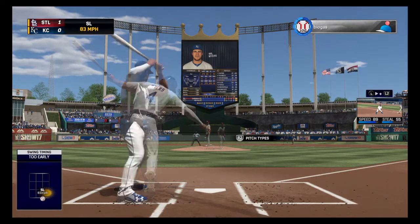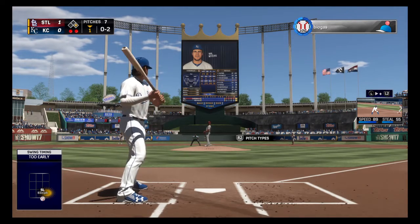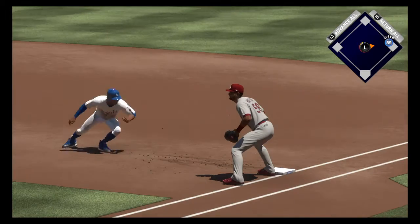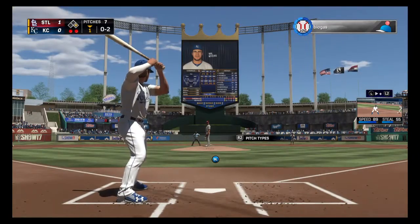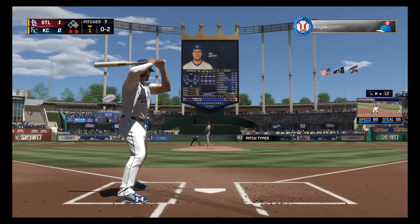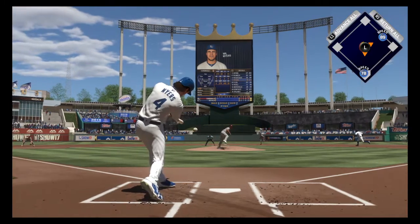Waved at and missed, and he's behind 0-2. 0-2 with this guy. This could be the worst scenario you want. He's got 4 pitches that he can throw for strikes now. You really don't know what to look for when you're the hitter. Before the 0-2, a look to first. Looking for the strikeout. Here's the 0-2 pitch.